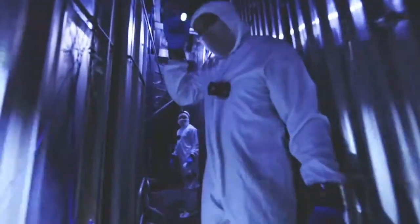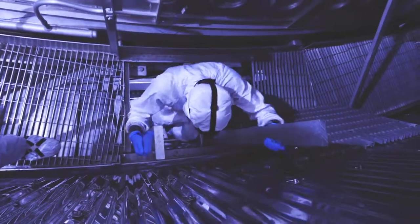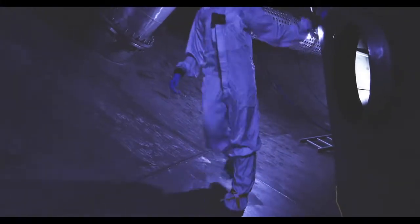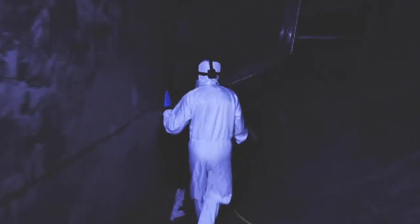There's no light, so we have to wear headlamps. The plenum is considered a confined space because there's only one way in and only one way out. We have to wear oxygen sensors to make sure that it's safe to be down there. We have to take a ladder down to the plenum. That's the lowest level at the bottom of the chamber. And the floor, it's actually the curved bottom of Chamber A.